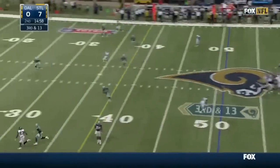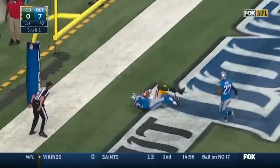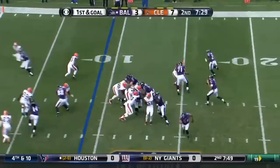Third and 13 is Davis. Fires downfield. It's Brian Quick for a rip. Rodgers looking over the middle. Off the plate. Big luck to throw. He has Allen in the flat. And Allen. So far, very impressive.